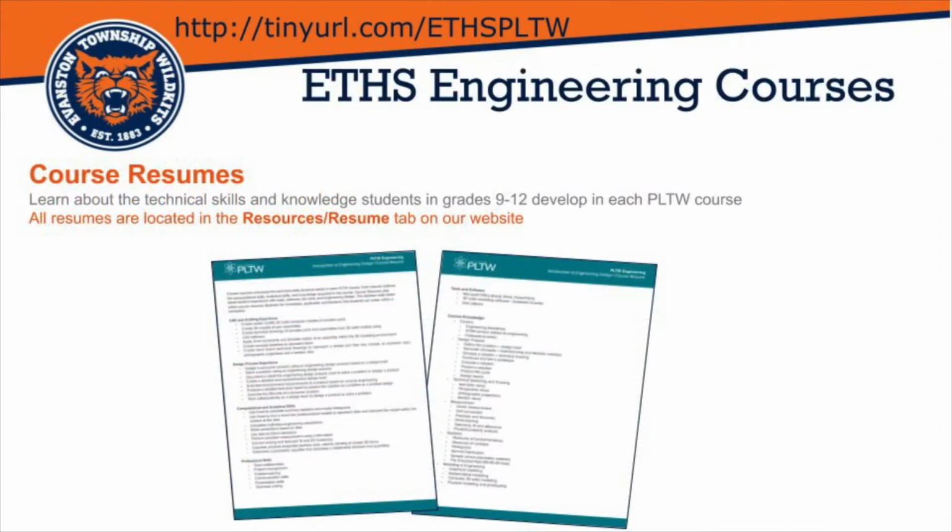If you get a chance, feel free to visit our Wildkit Engineering website found on the tiny URL on the top of this slide. On this website, you're going to find a wealth of knowledge, including a list of resumes for each of our courses. In these resumes, you're going to find skills, knowledge, and experiences your students will have in each of the courses. This resume is great to use for internship opportunities, job, and college applications.